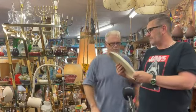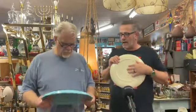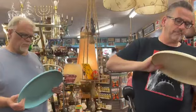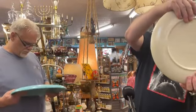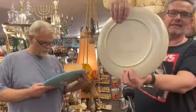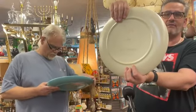Okay, and this is California Padre. So these are Padre California, and you can see a slight factory flaw right here because the glaze didn't cover. The glaze did not cover that rim right there. That is not a piece of damage. That is a factory flaw.